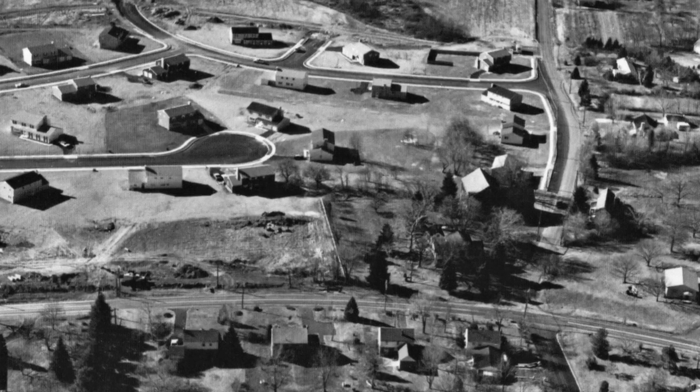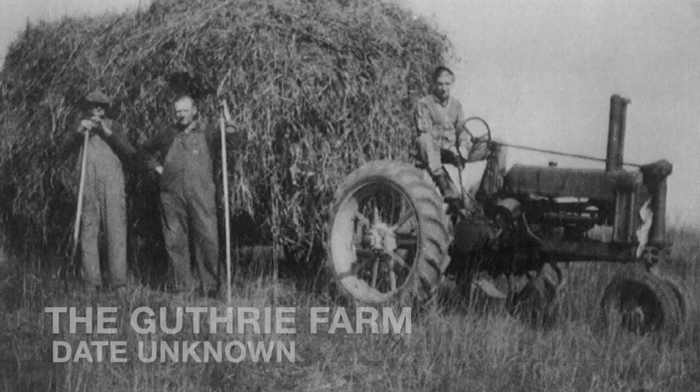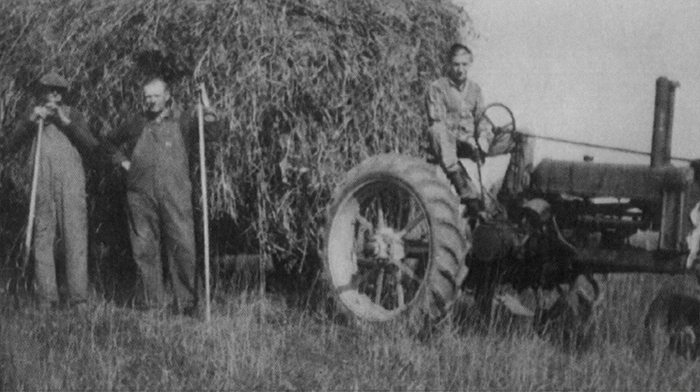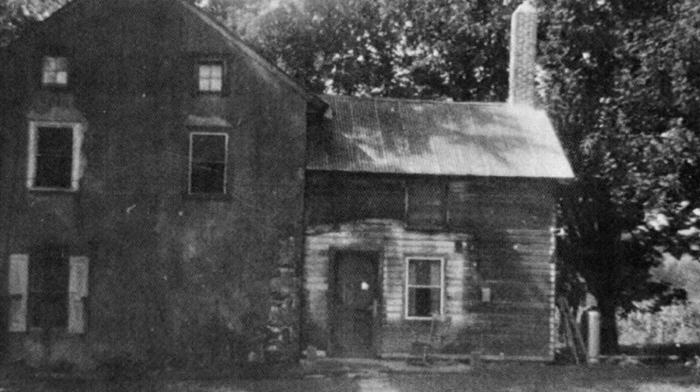Beyond that, it will one day be called Shadow Ridge. This is the beginning of some of the big development that happened in the late 70s and early 80s. Behind the Myers farm is the Guthrie farm, which is now the Shadow Ridge development. The original farmhouse still sits there in the center of the development at 58 Linwood Drive.